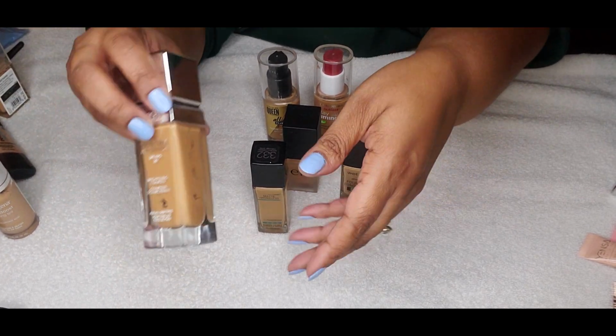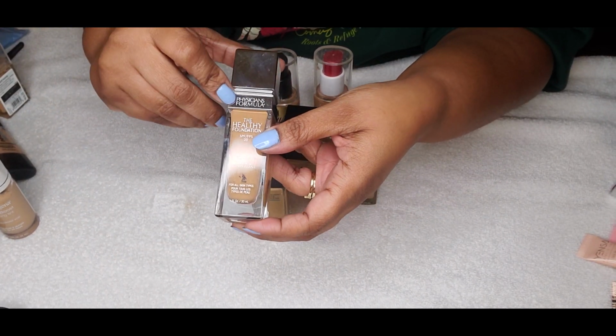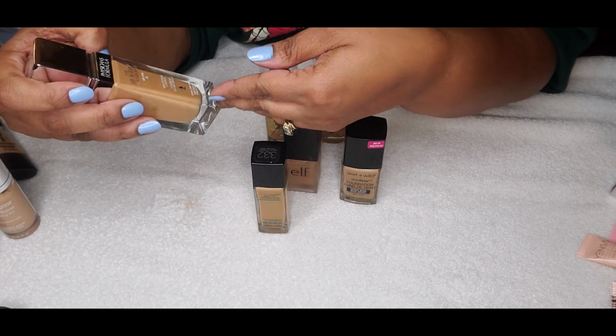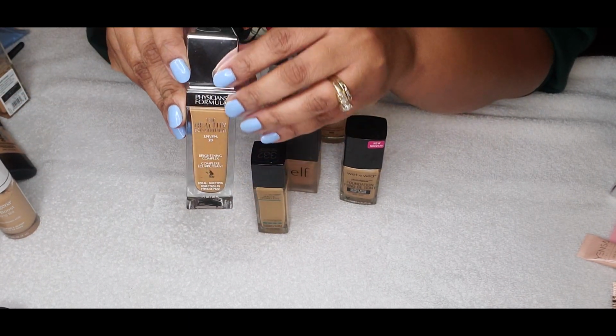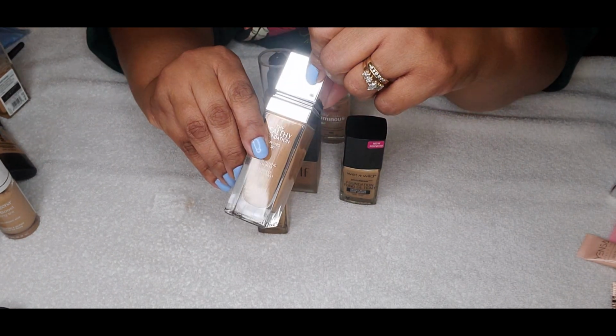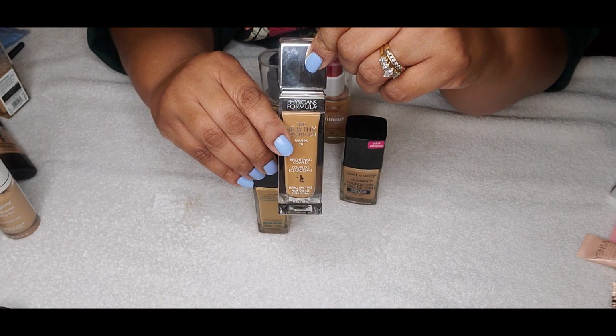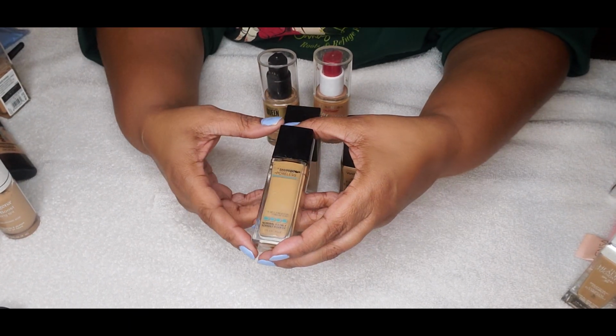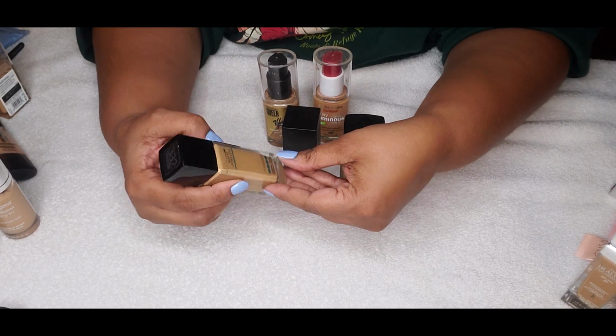Okay. This one is by Physicians Formula, and it is the Healthy Foundation. I have the shade DW2. I love this stuff. This is one of my favorite drugstore foundations of all time. So that is staying.